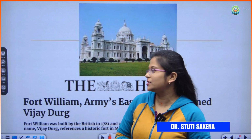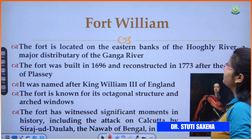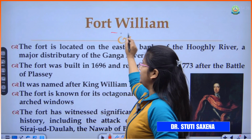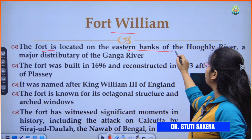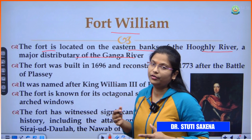Today's topic of discussion is Fort William. Let's continue with the video. First, we should have a brief outlook about what is Fort William. It is basically a fort that is located on the eastern bank of the Hooghly River, that is a major distributary of the Ganga River.